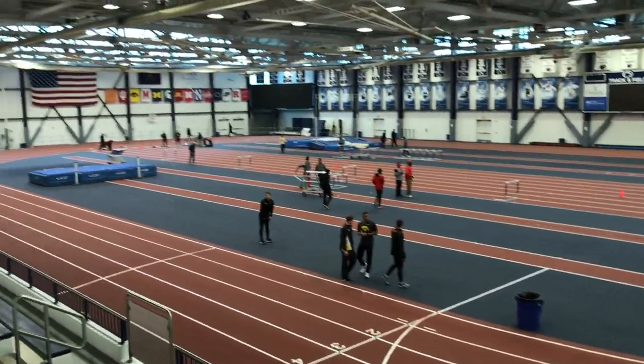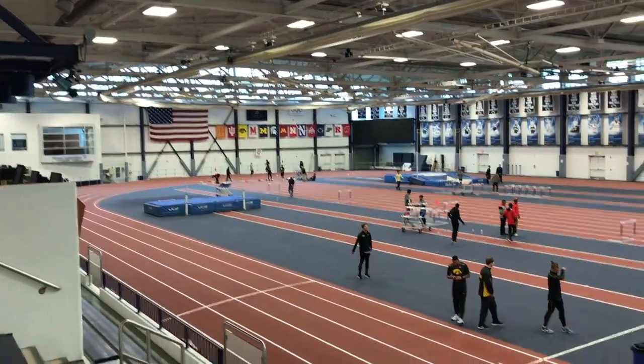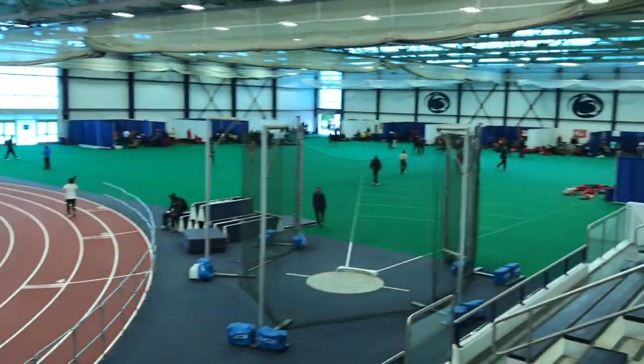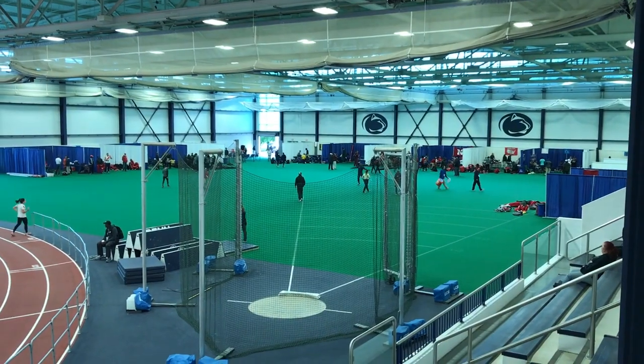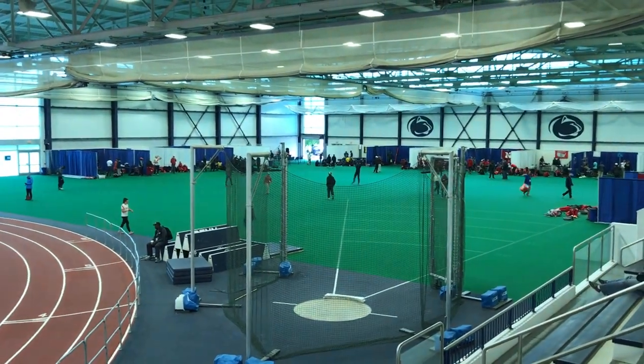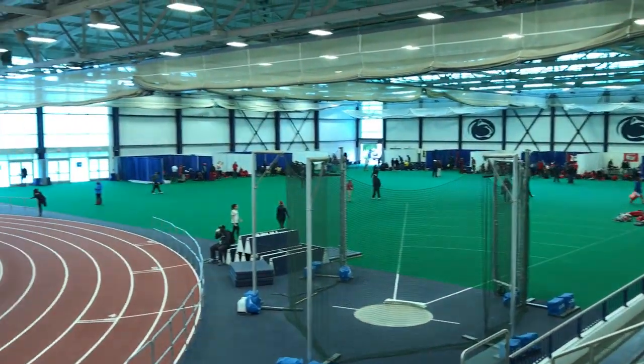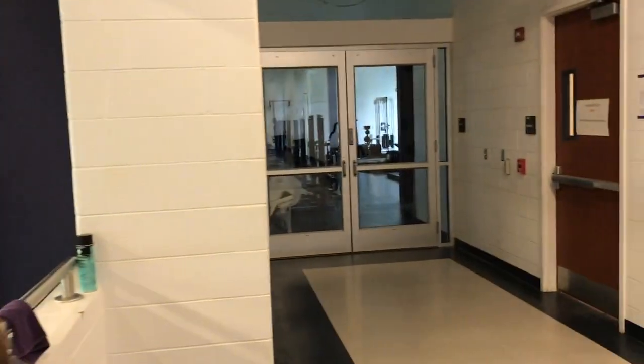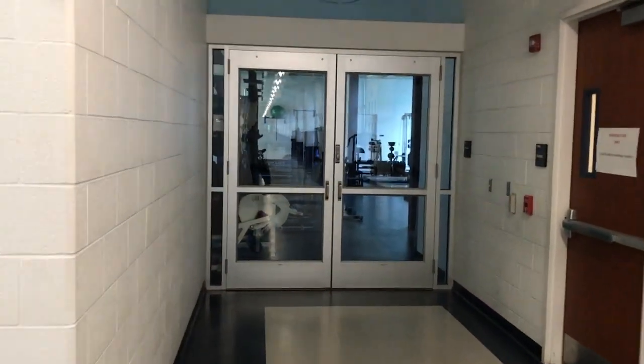So check it out. This is what the track looks like from up above. This is such an amazing facility, dude. I used to love it. And then they got that big, like, 50 meter area of warm-ups. I used to love running here, man. Can you imagine practicing here, teens? Very nice. Isn't it crazy? And we have a weight room right up there, too. That's like a loft that overlooks the whole area.